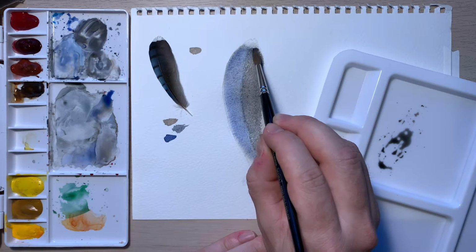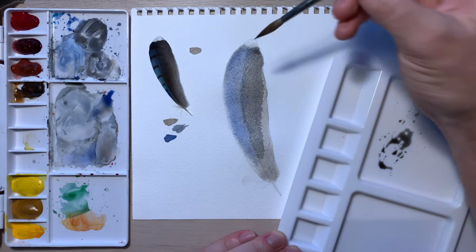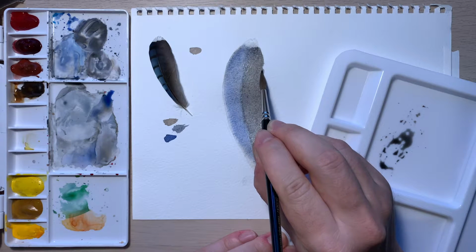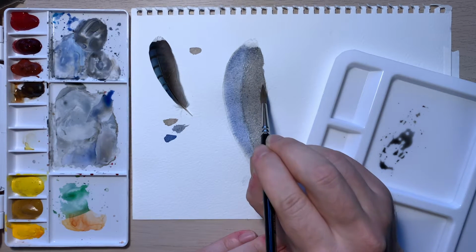And I'll go all the way to my edge. I'm starting to lose some of my pencil marks now, but that's okay, because we actually want them to fade a little bit. And I'll make sure to come right up to the edge and start defining or redefining my edge of the feather.